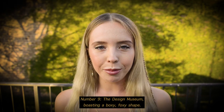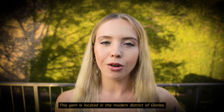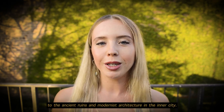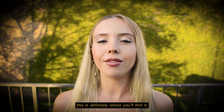Number 9, the Design Museum. Boasting a boxy, foxy shape, this gem is located in the modern district of Glorias. This building is definitely an interesting contrast compared to the ancient ruins and modernist architecture in the inner city. If you're looking for a contemporary cutting edge type of space, this is definitely where you'll find it.